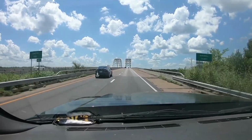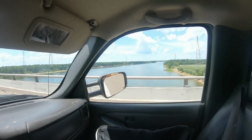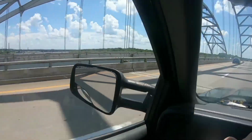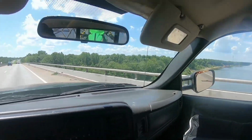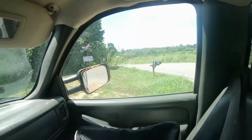I love this bridge. This thing is humongous. In reality, I mean, you can see how big this river is. It's crazy. I'll get the other side on the way back. This is a big bridge. I had to get this. Still on the way out to West Kentucky. Almost there. Got about 40 minutes.